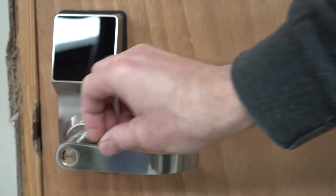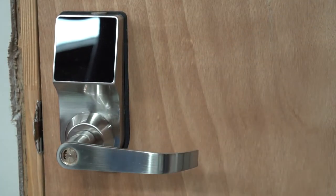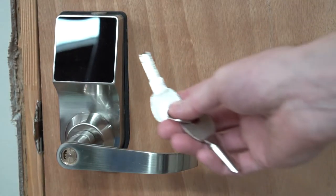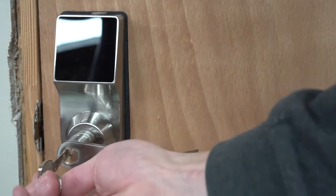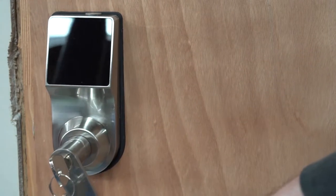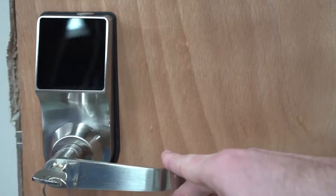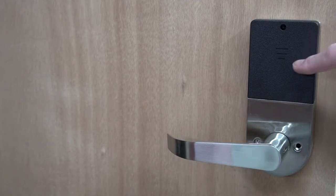Thankfully, it also does have an emergency backup key. You take off this little magnet door on the front, and they use a really funky side-channeled key that you slot in there, and when you put it in, the doorknob functions as normal. This is really important because if the electronics fail for any reason or the batteries die or something like that, you need to be able to get in.